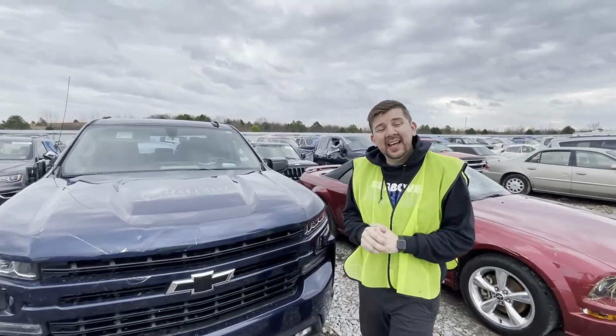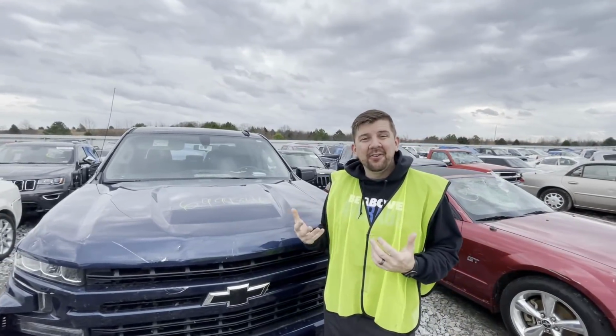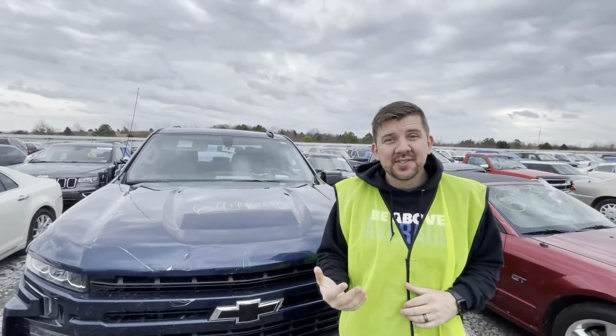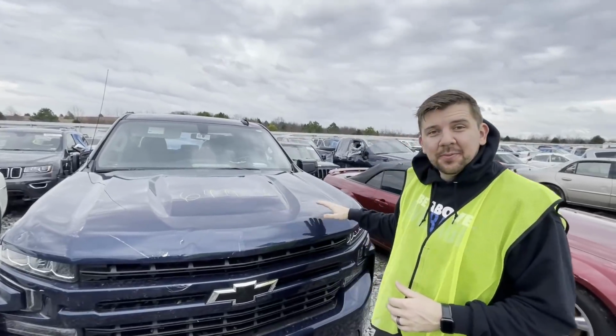Alright guys, so I think we found a candidate that we might actually bid on. This damage isn't too bad. But honestly, it's hard to find vehicles with tornado damage that don't have bad damage, because it's all around, all over damage. Doesn't look bad in pictures, but it's just hard to see all the dents and scratches. But this one doesn't look too bad. Let's check it out.